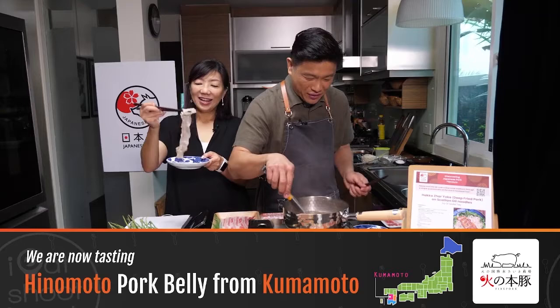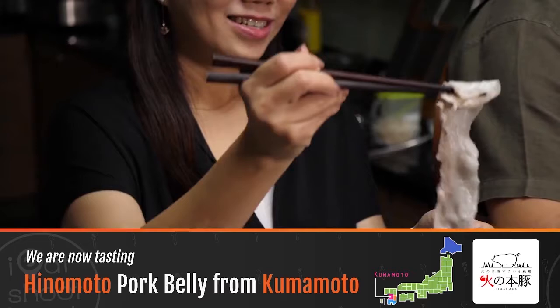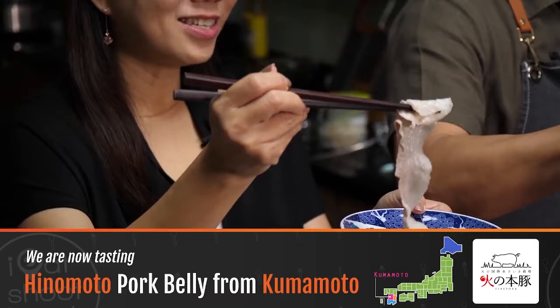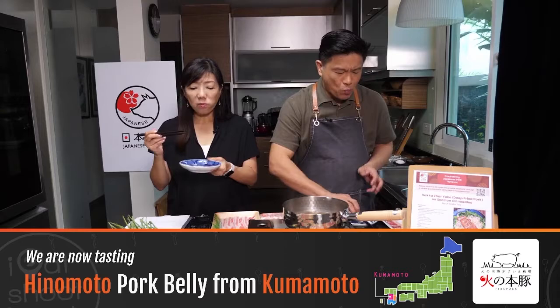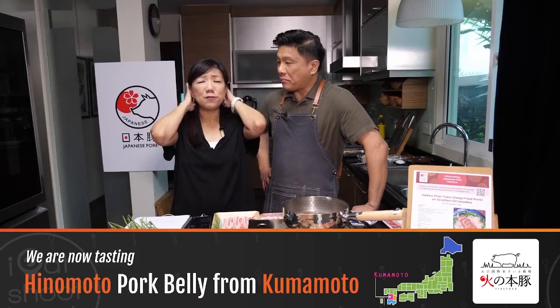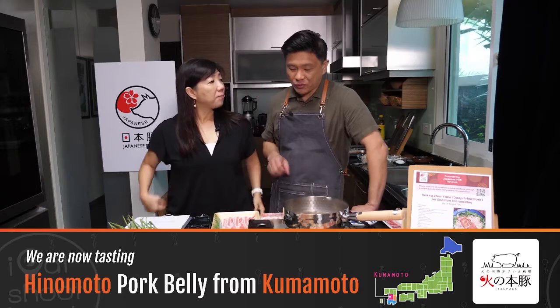And they cut it really nice and thin. This is the right thickness for shabu shabu. Shabu shabu needs to be like 1 to 2 millimeters. And the belly, I mean, it's pork belly, so it's definitely very juicy. It's got a nice bounce. Bouncy texture.